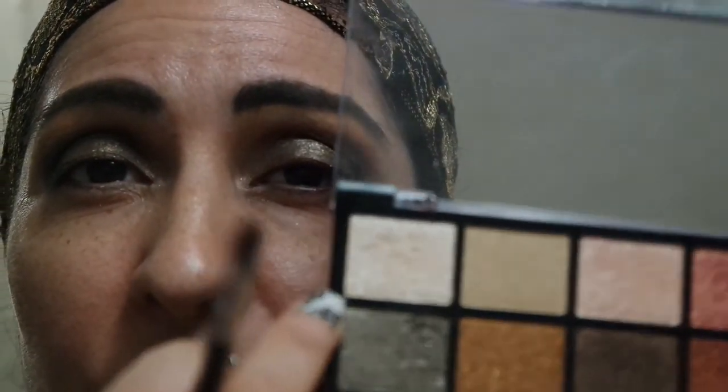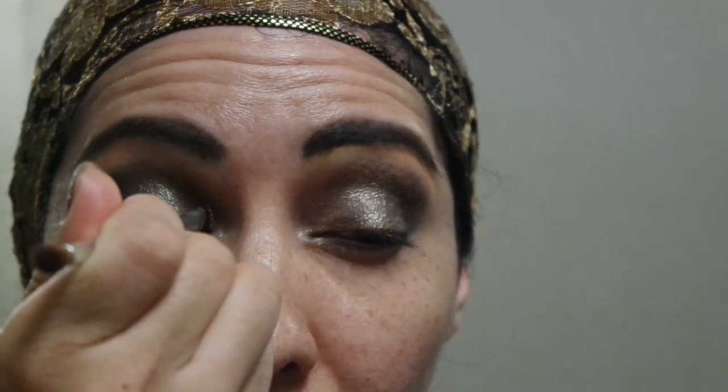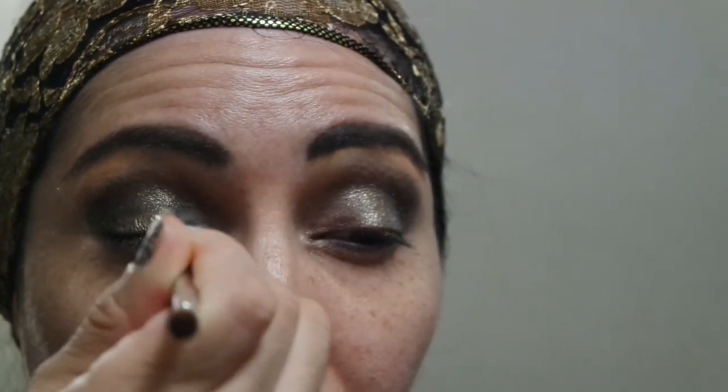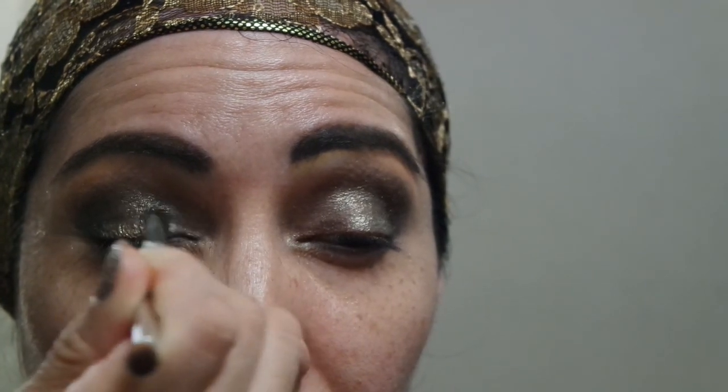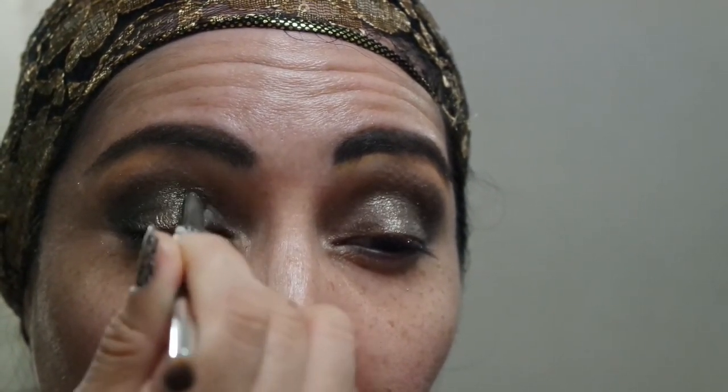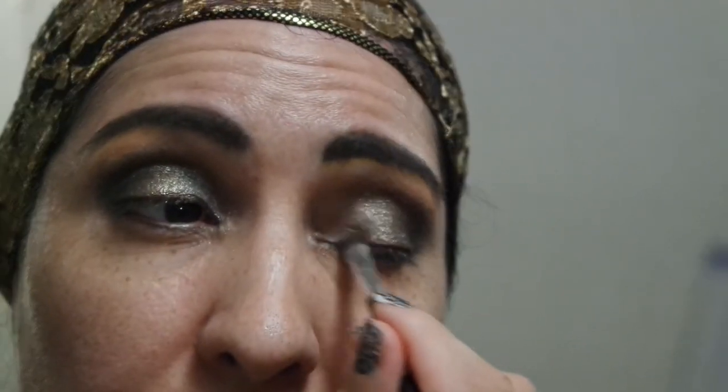I'm gonna go ahead and use this lighter shade here. It's like a highlighted shade for the lids. It's also shimmery, so I'm gonna use that for the inner corner of the eye, but also going a third or a quarter of the way in from the inner corner, giving me that brightened highlighted effect in the inner corner. It's looking beautiful. I love the way this is looking.